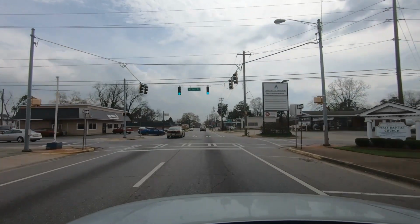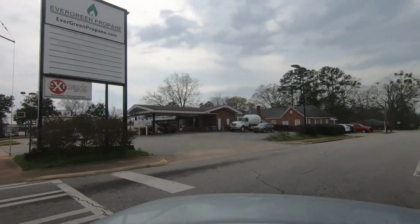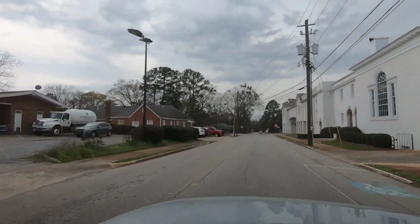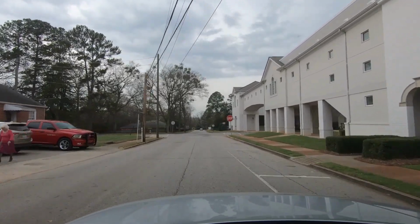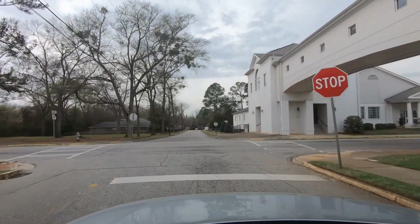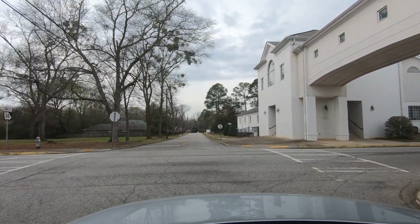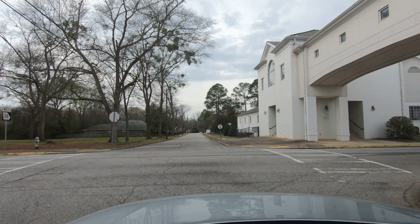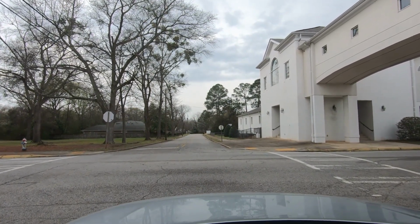If I can go down this way. Well, you gotta be careful here with these one-way streets, honey. Mm-hmm. Look at that. What is all this? It's a church. First Baptist Church. Okay. Did I have a stop sign? I don't know, honey.